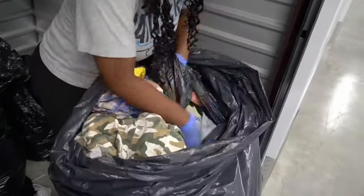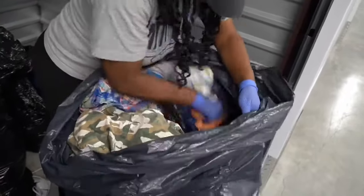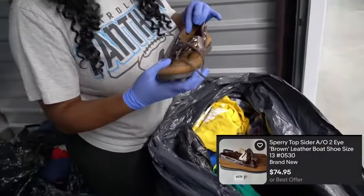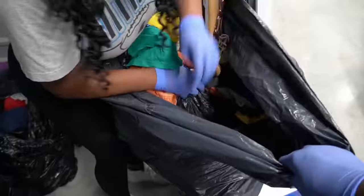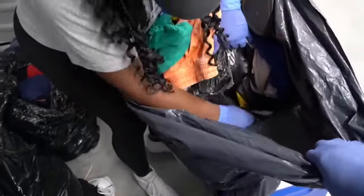I'm trying to see if they got anything. Yeah, that's good. It's some nice clothes in here, y'all. A lot of activewear, sports stuff. So that's good. Right. It's kind of heavy too. Hold on, let me get to the bottom real quick. I don't know what this is. Your shoes. Some Sperry's. Okay. They new? $95. No, they warm, but for now, the bag is kind of heavy for these clothes. You gotta get to that bottom. Gotta get down there.